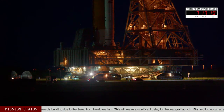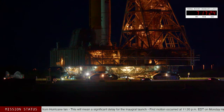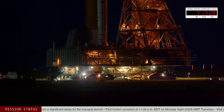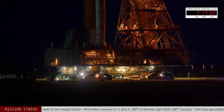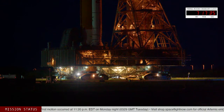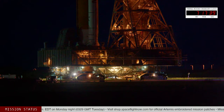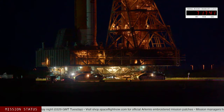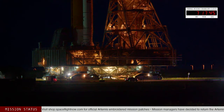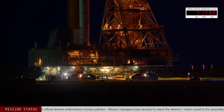So once inside the vehicle assembly building, NASA's ground team will secure the rocket for the stay inside the vehicle assembly building during Hurricane Ian, which is forecast to pass over parts of central Florida and northern Florida after making landfall on the west coast of Florida. The forecast calls for the center of the storm to pass west of the Kennedy Space Center.